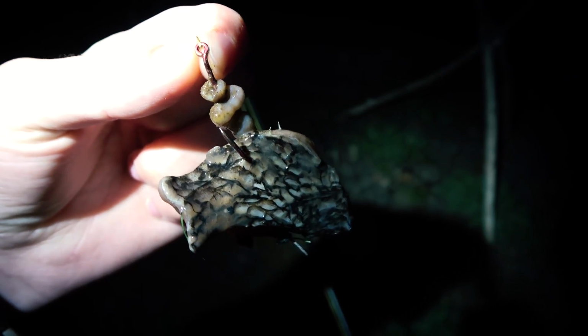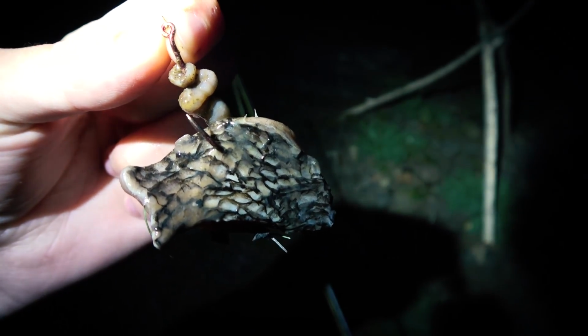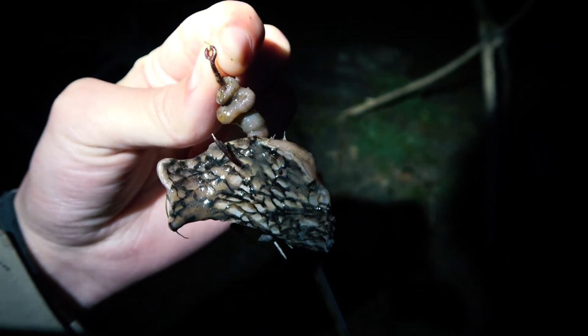Alright, got a piece of suckerfish on there, and we're just gonna bottom fish with the Carolina rig, and we'll just see if we can catch a catfish. Just a standard hook. I also got a piece of night crawler on there, and just hook the suckerfish through the skin, and hopefully the fish doesn't come off and we can catch a fish.